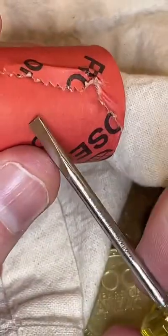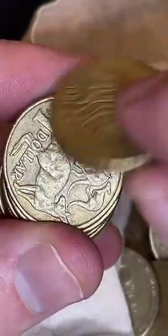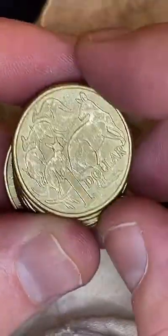I've misplaced, look at this, I haven't misplaced it. I think someone's maybe borrowed my coin roll opener from my family. So I'm using this little flathead screwdriver, back to using that. So yeah, I'm going to have to try and track that down again because that's no good.